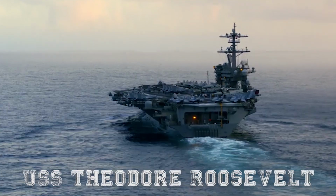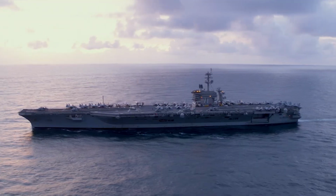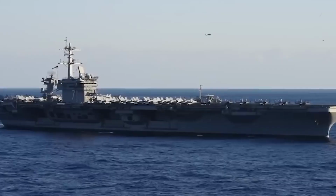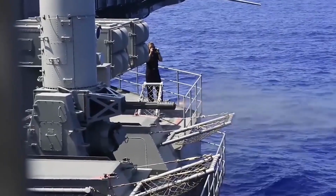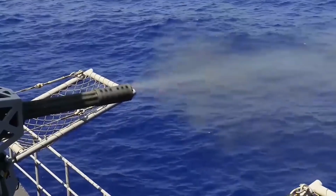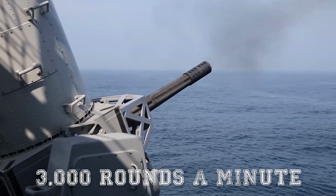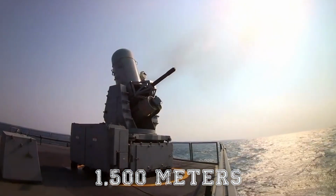Since the USS Theodore Roosevelt in 1986, the carriers have also been constructed with 2.5-inch Kevlar armor over vital spaces, and earlier ships have been retrofitted with it. For close combat, there are 4 Raytheon General Dynamics 20mm Phalanx 6-barreled Mk-15 close-hit weapon systems that have an impressive firing rate of 3,000 rounds a minute and a range of 4,900 feet, or 1,500 meters.